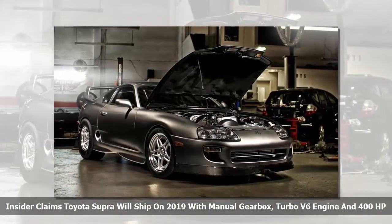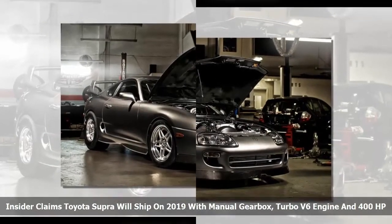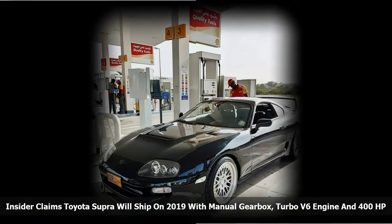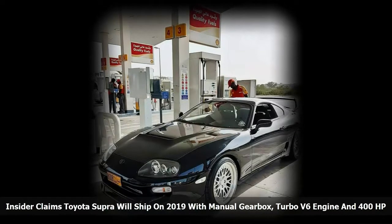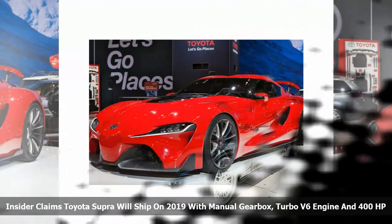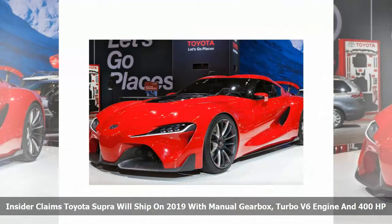Echoing previous rumors, however, the Toyota rep also allegedly mentioned that the new Supra would be offered with a hybrid option. The hybrid version would likely have roughly the same power and performance as its non-hybrid sibling. While the accuracy of these latest rumors could not be confirmed, some of the new information has managed to excite and disappoint classic Supra fans online.